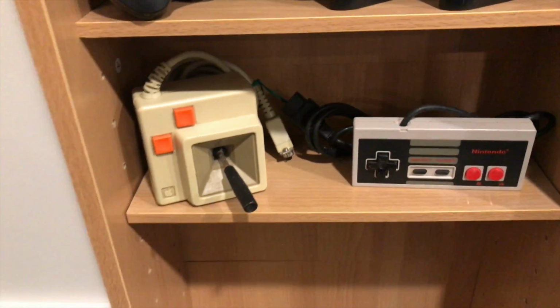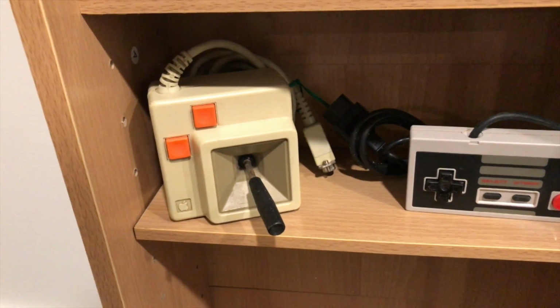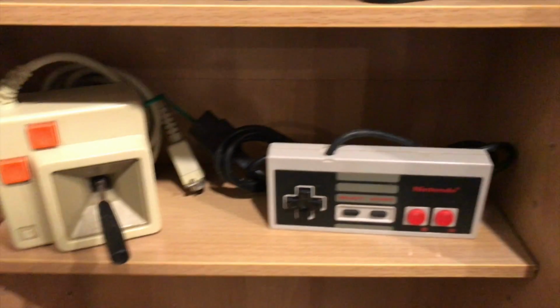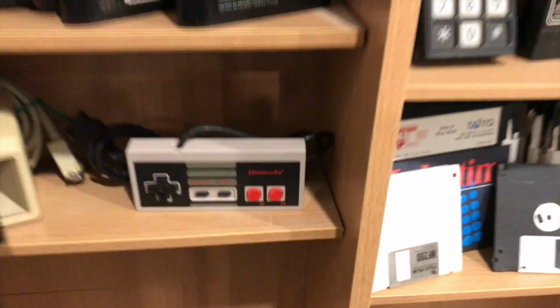Below that, we have a couple more controllers. This is an Apple II controller. This is an original Apple joystick, and that connected up with my Apple IIe and my 2C and my 2GS, so that was a fun little relic to have there. And then, of course, we've got an original Nintendo controller. And we'll zoom back out. We'll go back up to the top here.